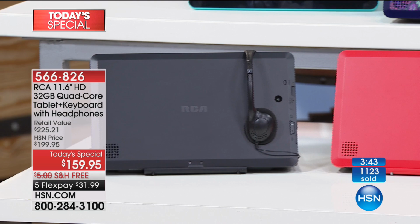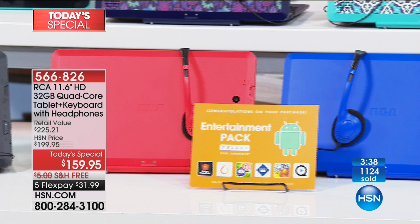If you have ever wanted a new tablet, if you're confused by all the different brands and all the crazy ranges of prices that are out there, I truly believe you will hit a home run. You will be so thrilled and confident and in love with the experience with this RCA tablet. I don't think you'll ever buy another brand again. But this size, these specs, this speed, this keyboard, these headphones, this price, today, and today only, my friends, here at HSN.